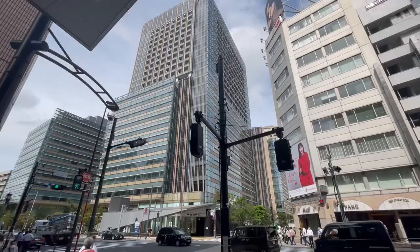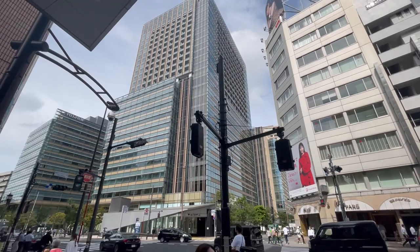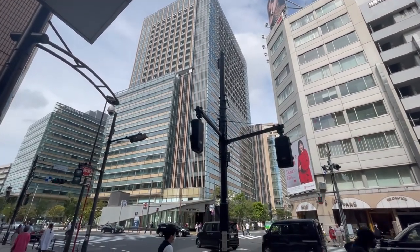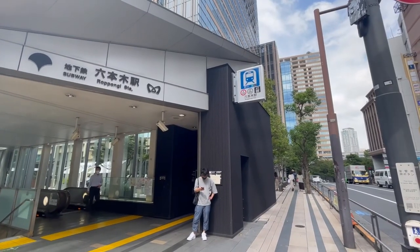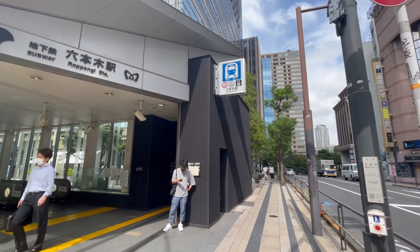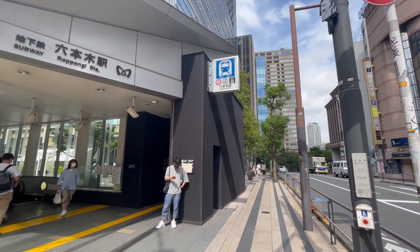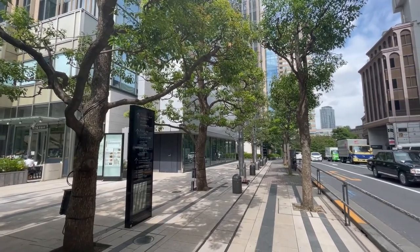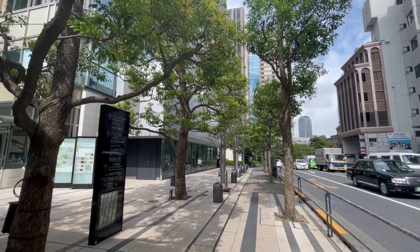The symbolic existence of the city is Roppongi Hills and Tokyo Midtown, located north and south across Roppongi Station. It is gaining popularity as one of the two major landmarks in this area, where hotels, museums and commercial facilities are located. This time, we will introduce information for enjoying Tokyo Midtown, one of the best tourist destinations in Tokyo, and the National Arts Center, Tokyo.